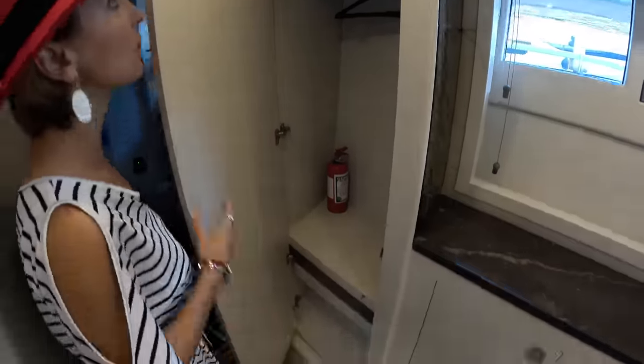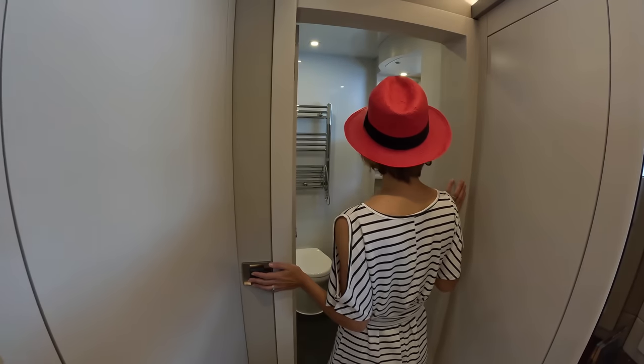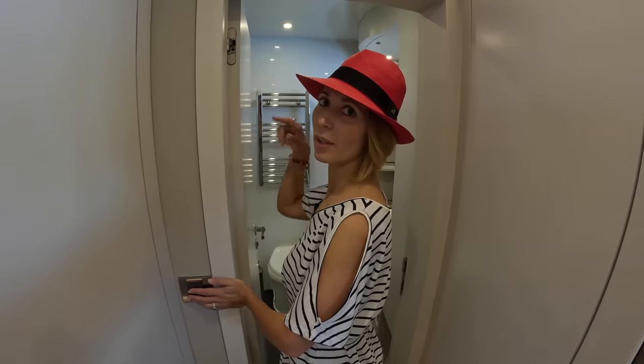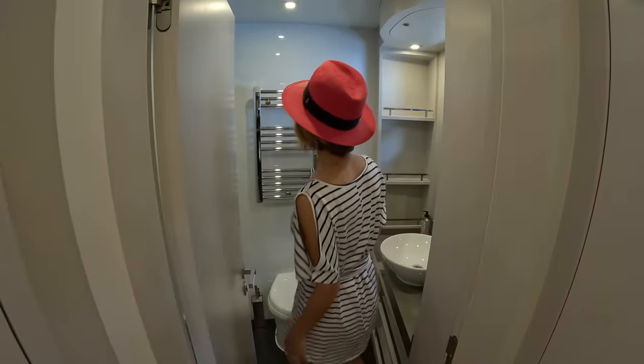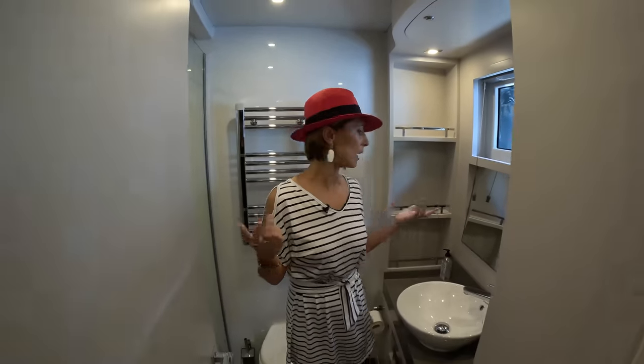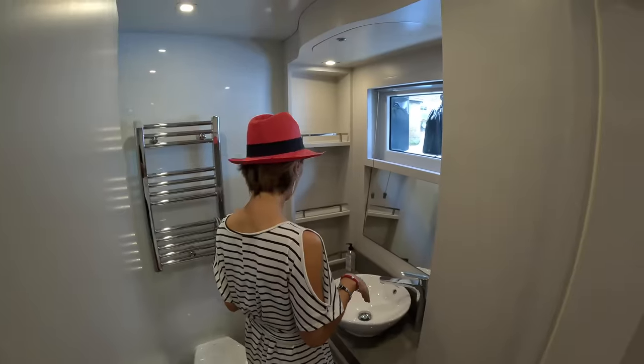Oh, good size. All right. Turn the lights on here. Oh, the light is attached to the exhaust fan. So it's going to be a little noisier in here, but it is nice that it has an exhaust fan. Yeah, it's great that it has it. All right, we have our head here.